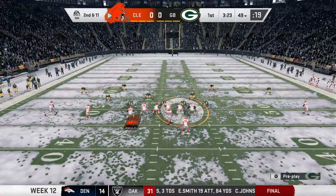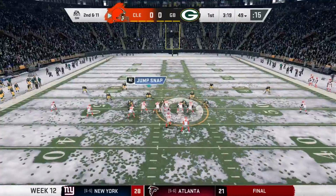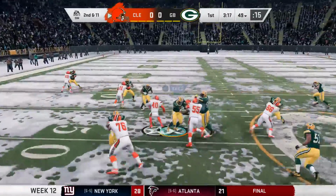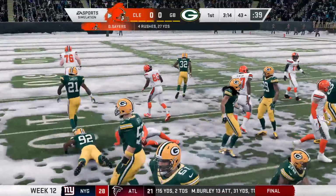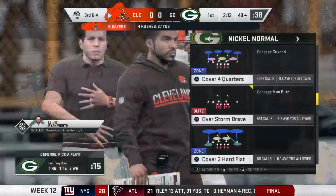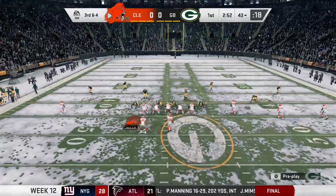60 outlaw. Now Sayers. Some extra space following the display of power. Down just inside the 45. 7 yards on the carry. Make it 3rd and 4 coming up.